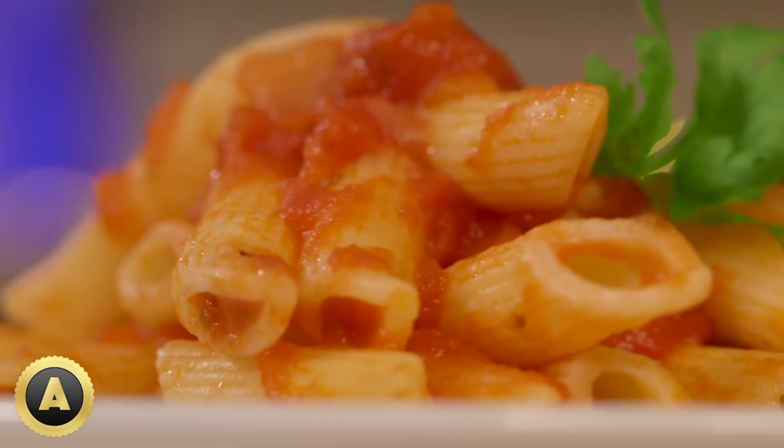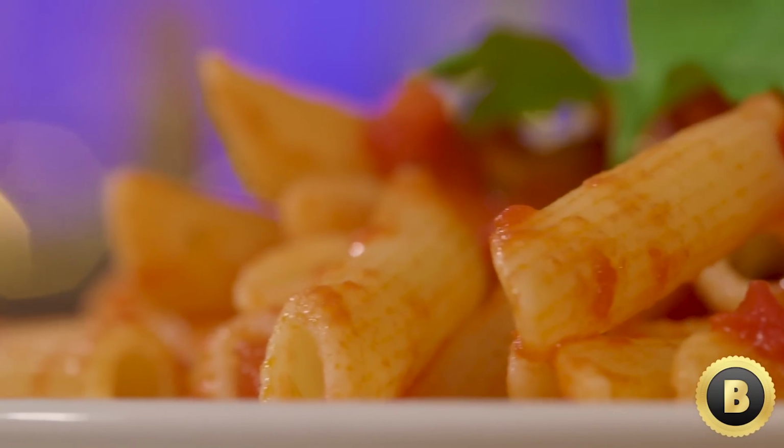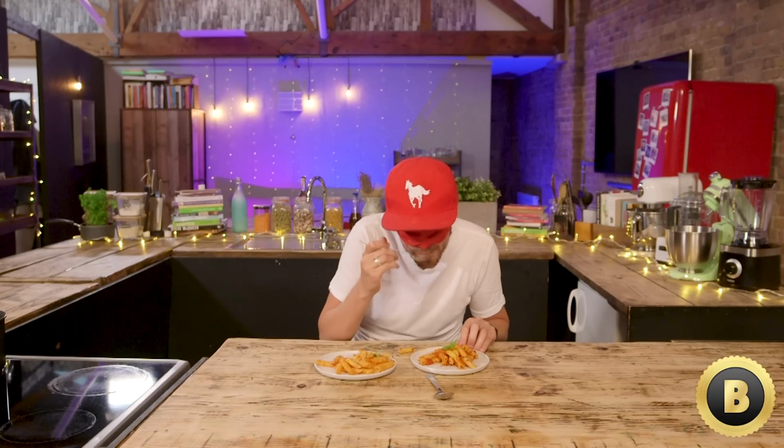What are you getting from A? A rich tomato sauce. This is going to be hard. Try B. Both penne, both cooked at the same time, both seasoned and dressed in the same way with the same amount of tomato sauce. Oop, nearly. Try again.